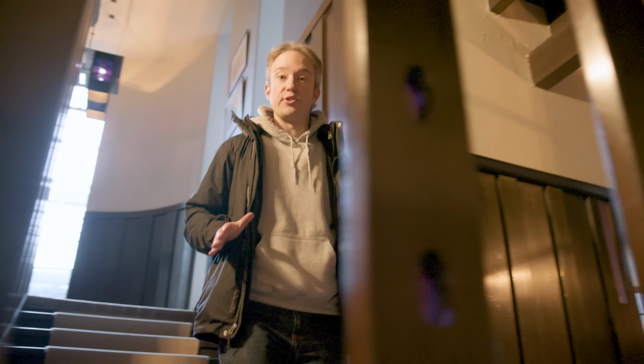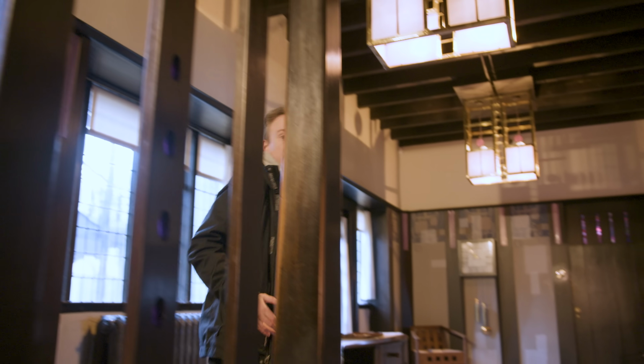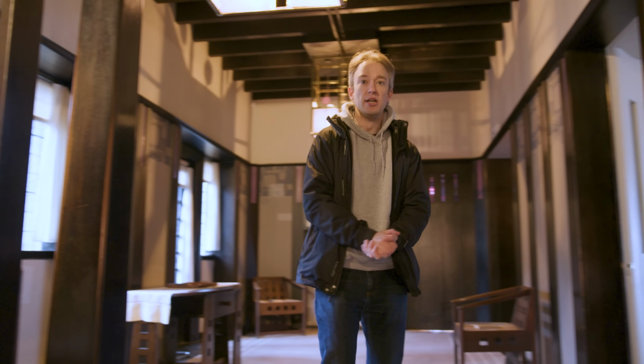This is the Hill House in southwest Scotland. It was built in 1902 using design and construction techniques that were years ahead of their time. It's an important bit of architectural history. But because it was years ahead of its time, it was also experimental. It turns out that the house exterior just soaks up all the heavy Scottish rains and lets the water in. 120 years after it was built, this whole building is slowly cracking and crumbling and dissolving.